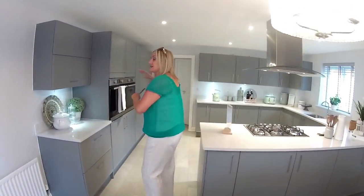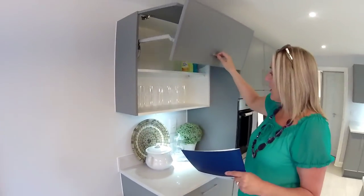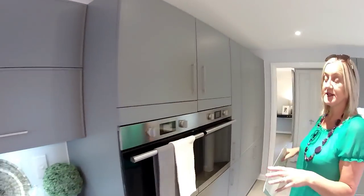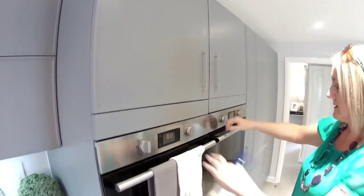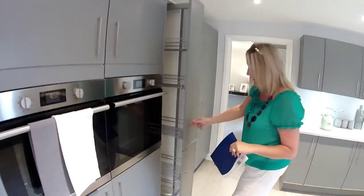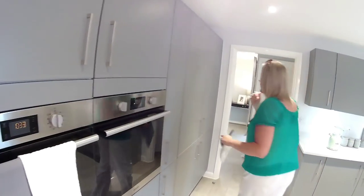Right, let's take a closer look at this kitchen. It's a big kitchen, there's a lot of cupboards and units. Pop-up cupboards. And obviously you have a choice of units. It's got such a lovely colour to this. Yeah, it's a matte grey, isn't it? Lovely. Two ovens. Right, what have we got here? What a great feature, that? Pull-out larder.